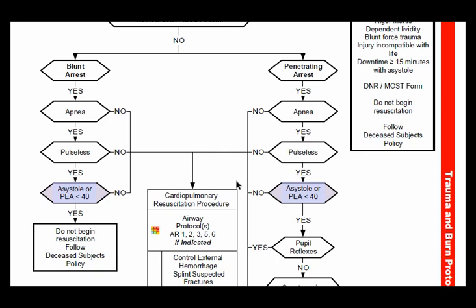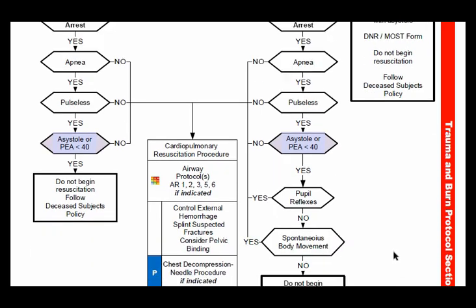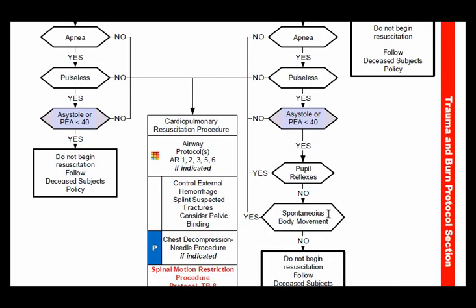For penetrating arrests, however, you go through the same algorithm: apnea, pulseless, and asystole or PEA less than 40. But if they have pupil reflexes, or as you see here, any, of course, spontaneous, which is spelled wrong, body movement, then you proceed on to the cardiopulmonary resuscitation procedure.